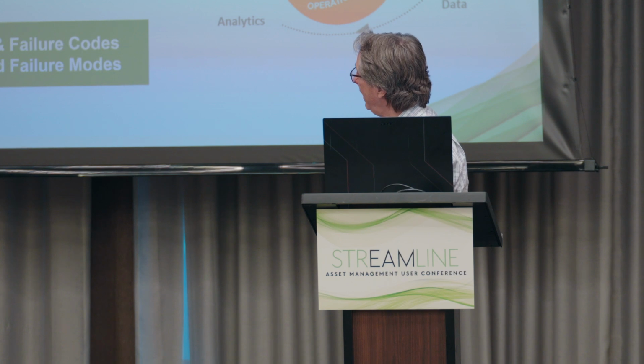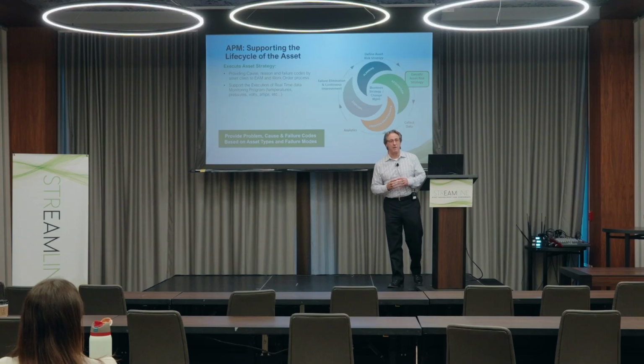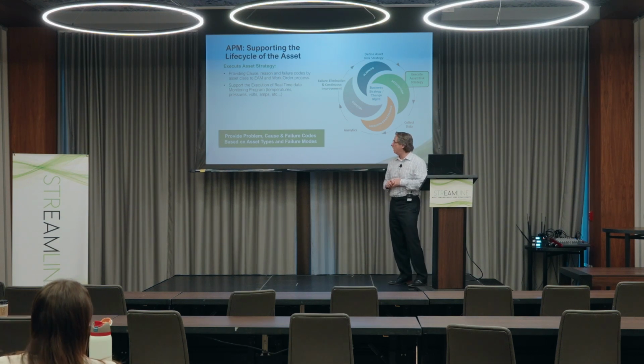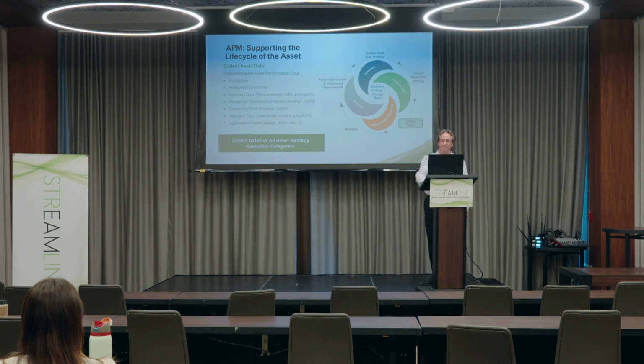One other piece really around the execution is some of the real-time data. We do that in the asset performance management tool in terms of tying into a historian and tracking temperature, pressure differentials, amperage, voltages, depending on the failure modes of the asset. So we can identify what's normal there and what's out of range, if you will. And when those happen, identify what we need to do. So hopefully that sort of ties off the execution of the strategy piece.